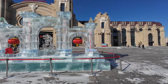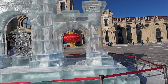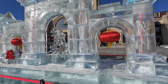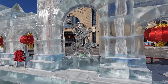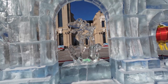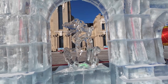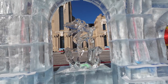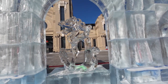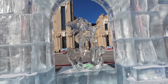Let's have a close-up look at the ice. You can see this is so well done. You see the carving is so nice. Unbelievable. Do you think this carving is ice? Oh yeah, pure ice. You see the ice is so transparent. It's like glass, no? So beautiful. So well done.